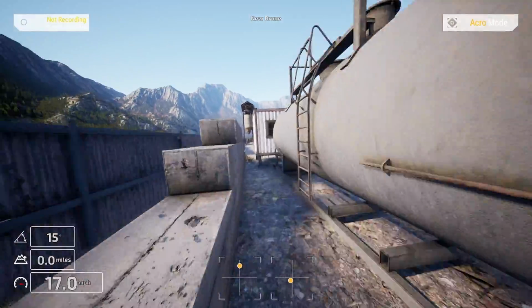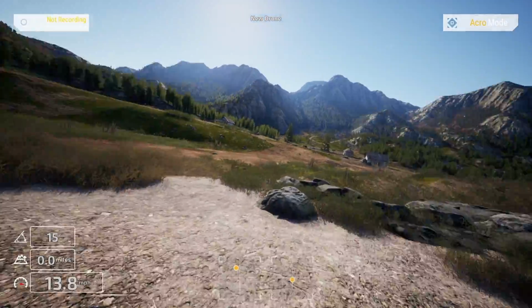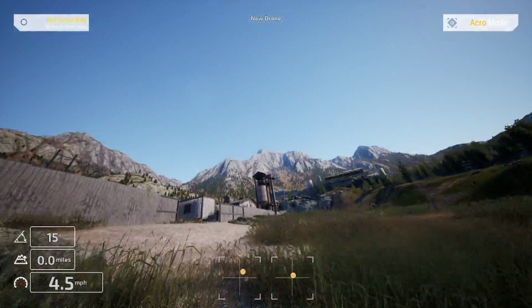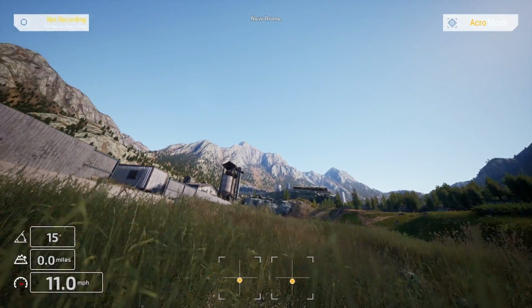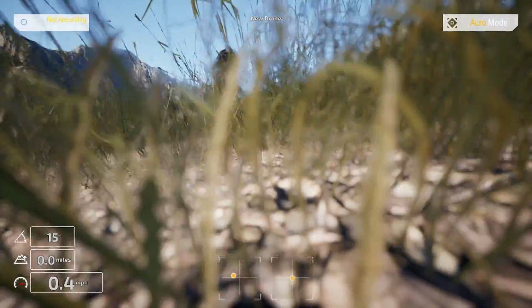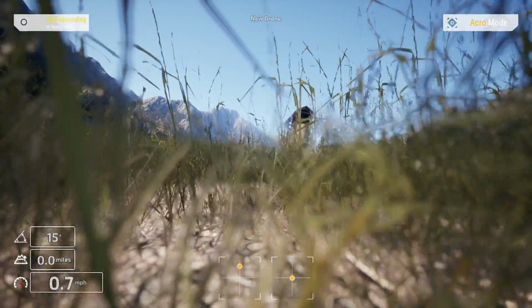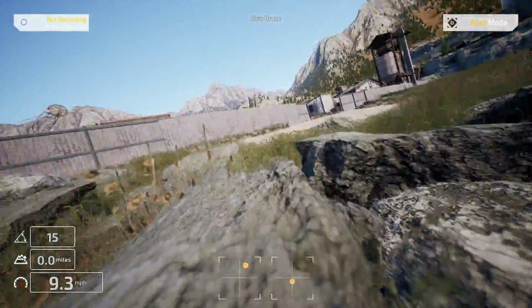You get that cool little wind effect. The grass looks realistic, right? So when you drop in the grass, it's just like in real life. That's how the grass looks in real life. Whereas these other simulators, they don't even attempt to do something like this. So when it comes to the realism, I think Tryp is winning.